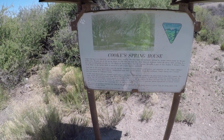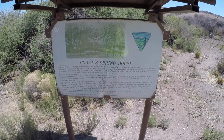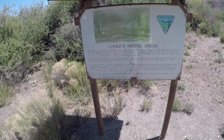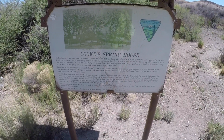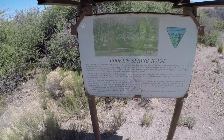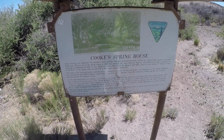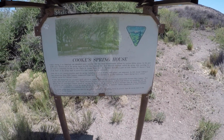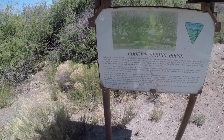It's an important and abundant water resource that has been intermittently utilized by various Indian groups for the past 10,000 years. Historic use of the spring began in 1780 when Spanish Governor Juan Bautista de Anza visited the spring while searching for a new route to Chihuahua. In 1846, Lieutenant Colonel Philip St. George Cooke led the Mormon Battalion, a part of General Stephen W. Kearny's Army of the West, to the spring while in search of a new wagon road to California.